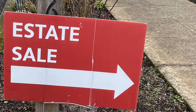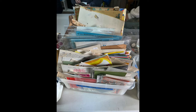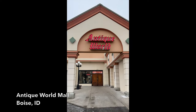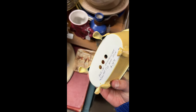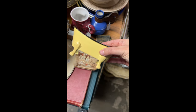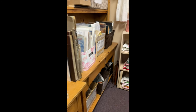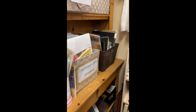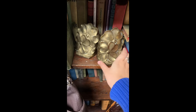The vintage hunting picked up in February. I went to my first estate sale of the year and a couple of vintage malls. One was in Boise, the Antique World Mall. It had been closed for a while, so I was happy that the weekend I was there, it had just reopened. I have two favorite booths that are full of ephemera. I even scored one thing that I regretted leaving behind from my previous trip.